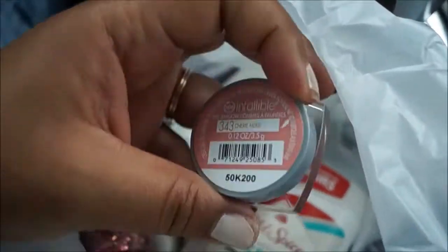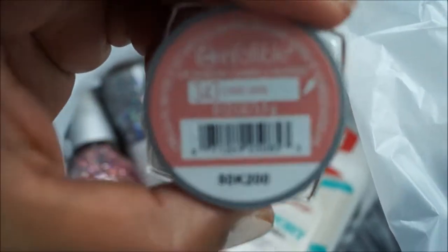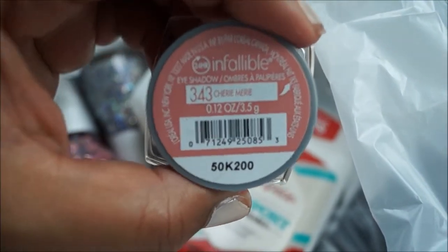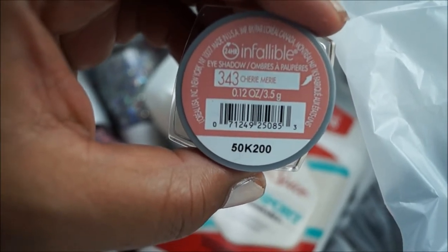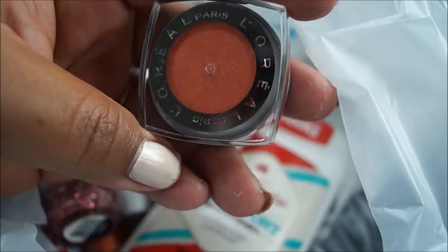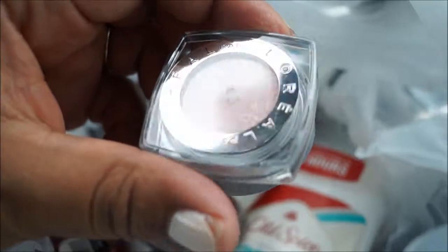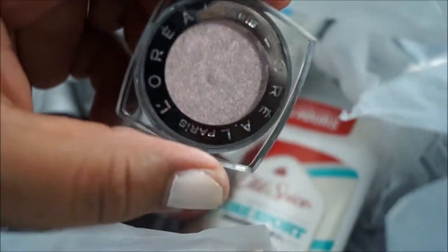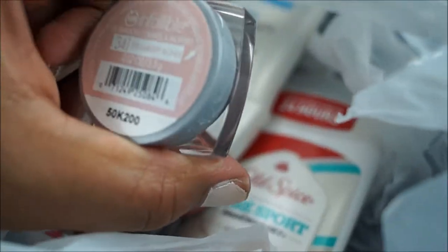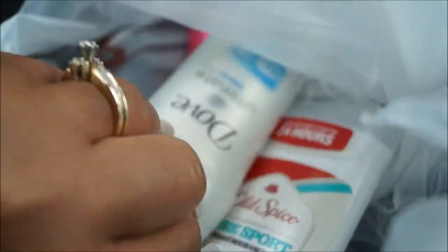Then I got a new Infallible eyeshadow that just came out, and I don't even know how to pronounce that. It's just this pretty orangey coppery color. It's really pretty, so I'm definitely gonna do a look with that. And then the last thing I got is this really pretty metallic silver pinky color, and it is called Strawberry Blonde. And those are the deodorants I got.